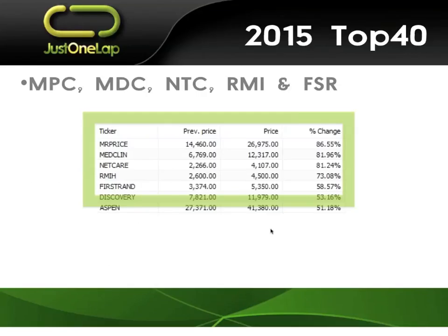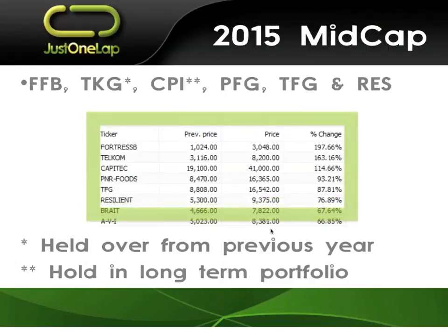So there's my top 40 share selections. These are the ones we benchmark against the Satrix. The top five being Mr Price, MediClinic, Netcare, RMI, and First Rand. And there are my mid-caps, Fortress B, Telkom, Capitec, Pioneer Foods, the Fashini Group, and Resilient.